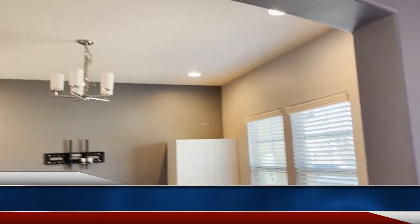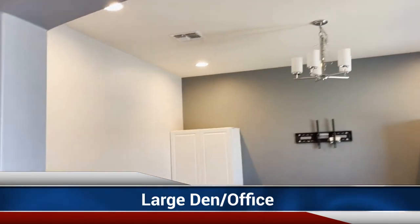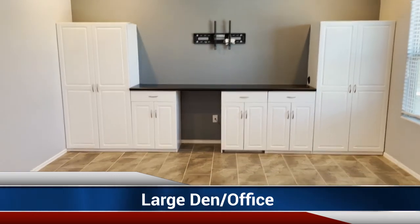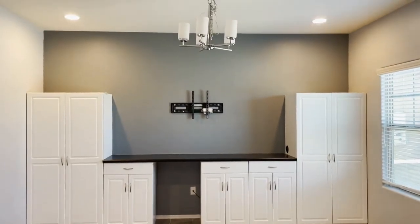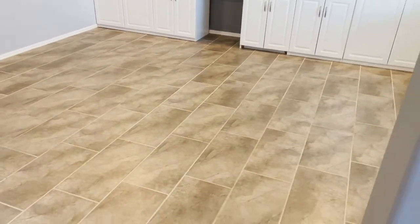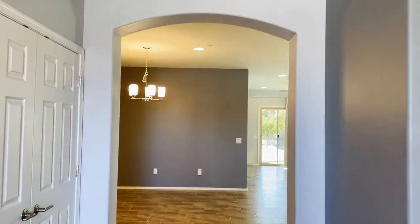And again, to the right here, as soon as we walk in the entryway, there is a large, I guess it's more of an office. It looks like they have some stuff set up for maybe crafting or workshop. Obviously they had a TV and stuff in here. But this is a really, actually big space. You can do a lot with this room. Just an extra space there.